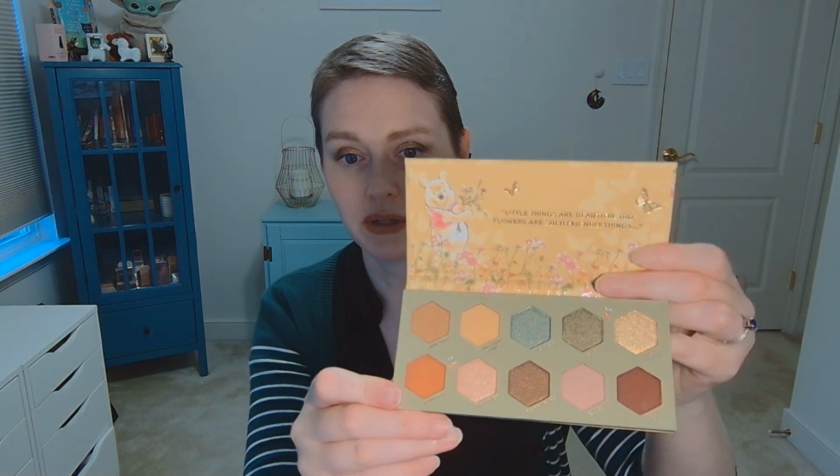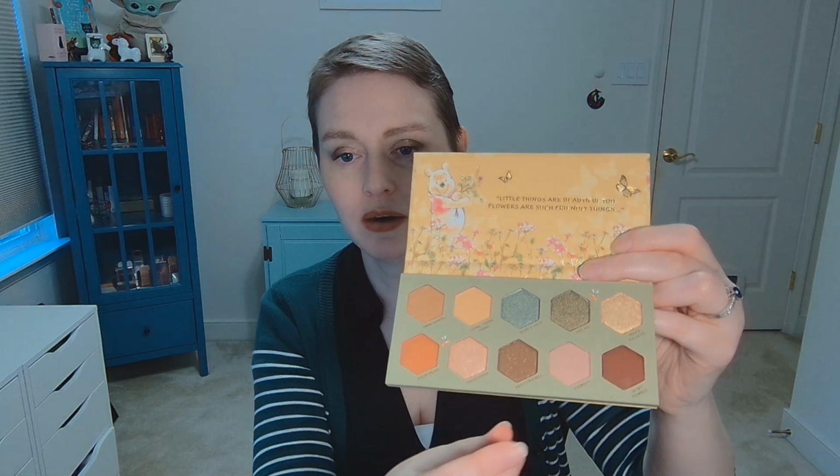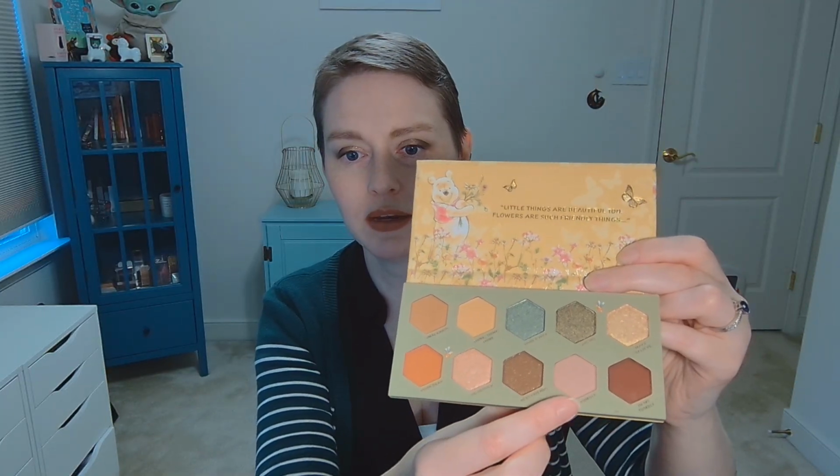It does have 3 sequin mattes in here. So those are mattes that have a glitter in them. I don't know why ColourPop loves these so much, but you'll see this top corner here, and then this brown and the pink all have some kind of glitter in them. Not thrilled about that, but I am thrilled about the pans. So that is my newest palette. I have not used it yet.